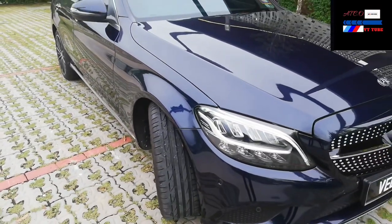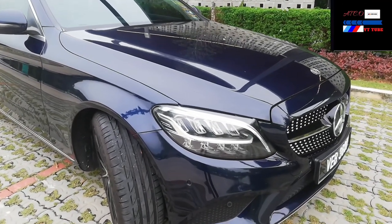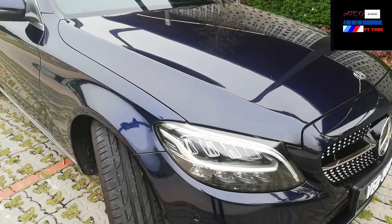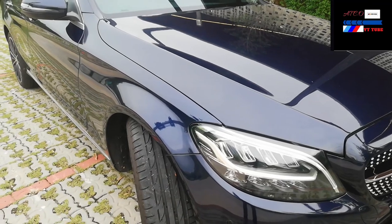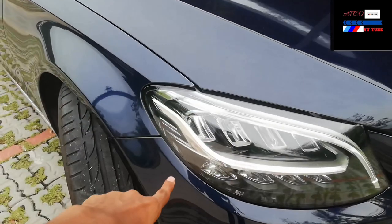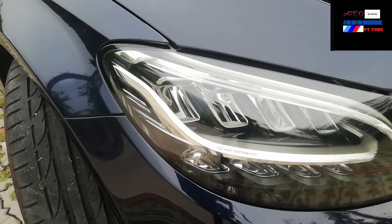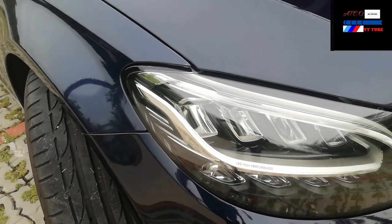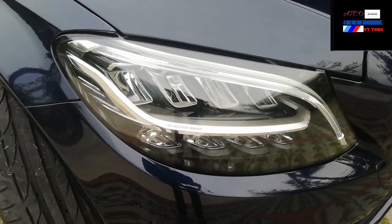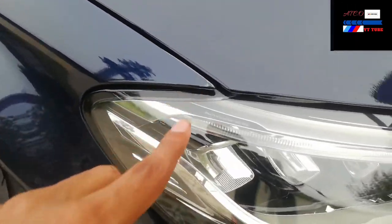I don't want to show so much because of the number plate, and here we have the front end of this car. First of all, what does this car sport differently from its siblings, the C300, C43 and also the C63? The headlights. This is LED High Performance, not Multibeam. So this is one level lower than the Multibeam, but I still love these DRLs and the LED stuff. It really looks good, and you have this Mercedes badge here.